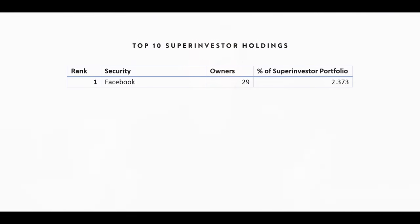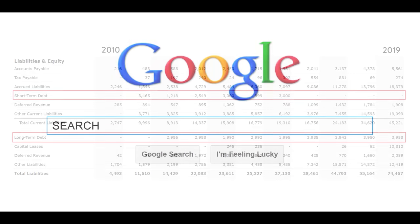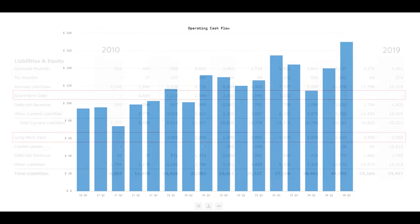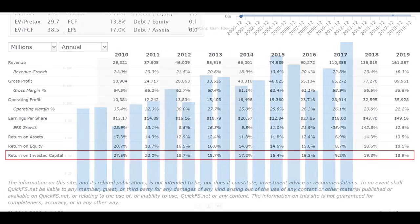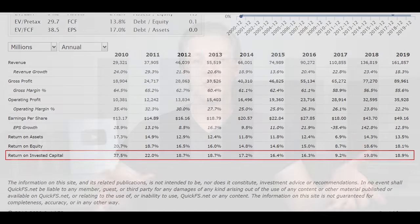Then number 2 and 3, Facebook's closest digital advertising competitor, and that is, of course, Google. So obviously another massive moat company, and the management team of Google does a superb job as well. They keep basically no debt. They're a cash printing machine. They've got a really high return on invested capital of about 18% each and every year. So I'm definitely not surprised that Google takes up number 2 and number 3. And remember, the reason it's in both of those slots is just because of the different classes of shares.